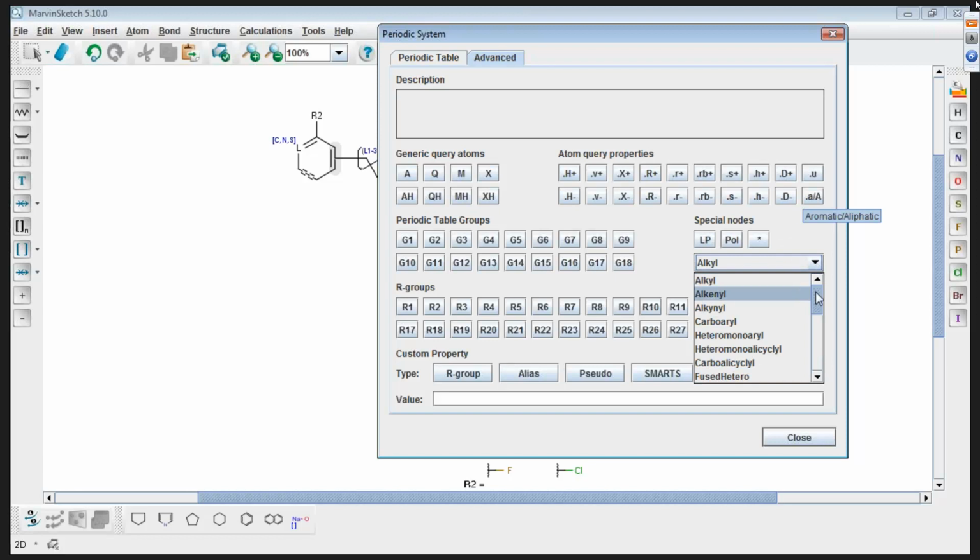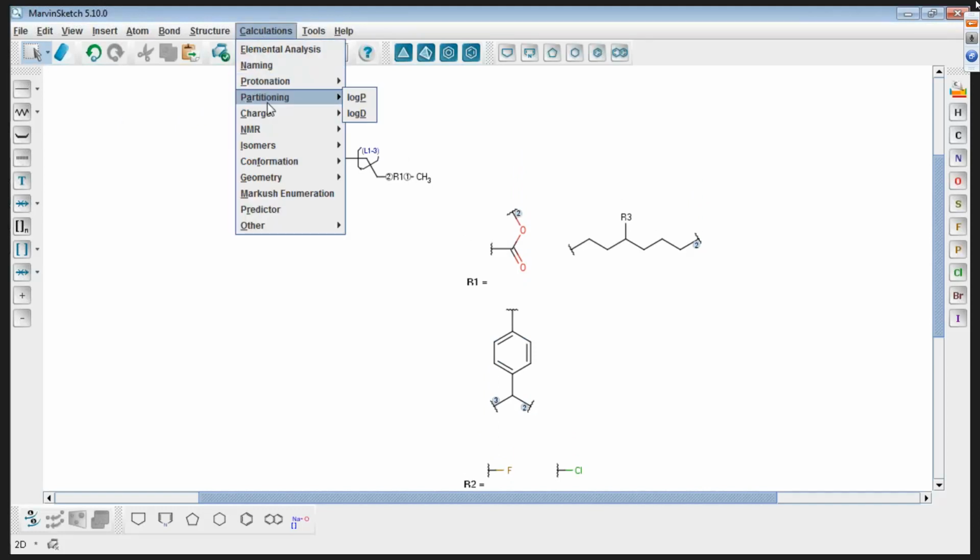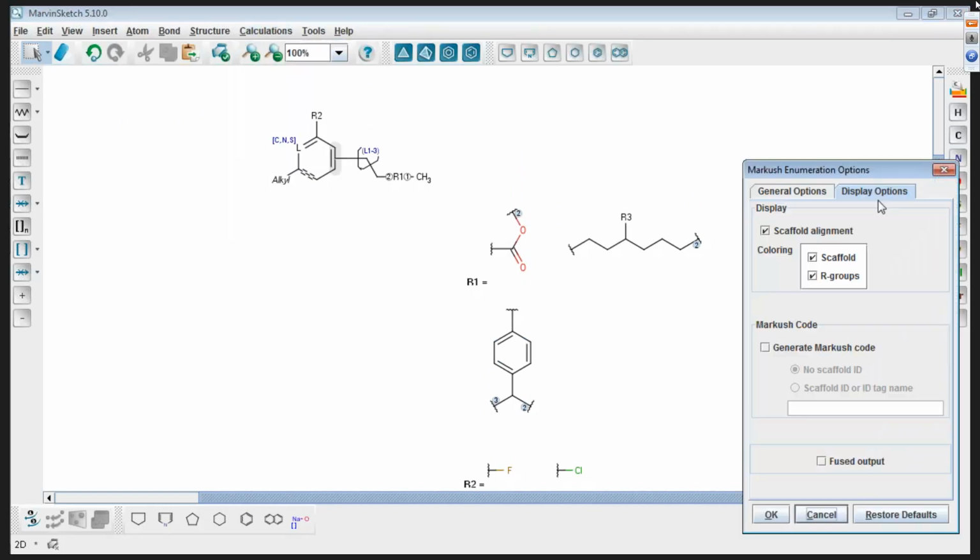So we can do it either here, or a more convenient way is to use our shortcuts again. CHK in this case means alkyl, and that's compatible with Thomson Reuters' notation. So these two things are totally compatible with each other. And we can enumerate the structure now according to Markush enumeration.